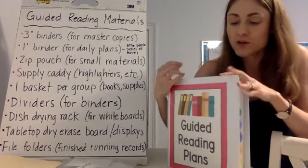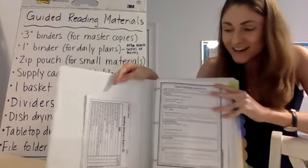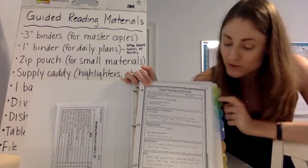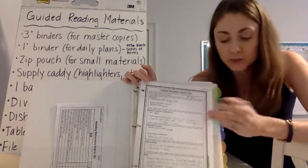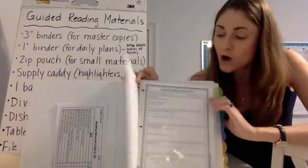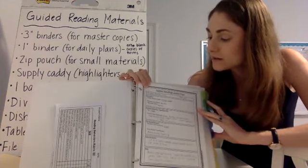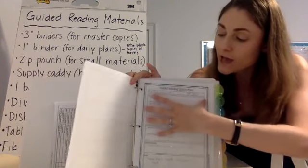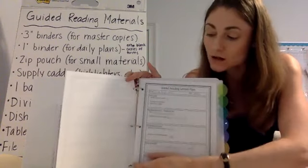Okay, so I kind of showed you the front and the back, but I didn't show you what's in the middle, which is probably the most important part. In the middle are the actual plans. I will have a tab for each group, and in that tab, I'll put my plans. Pretty straightforward. I will also, if I take a running record, like, who was this? This was Yvonne, Adoni, Leslie. And so if I have a running record that I took for one of them, I'll stick it in here along with their plans.